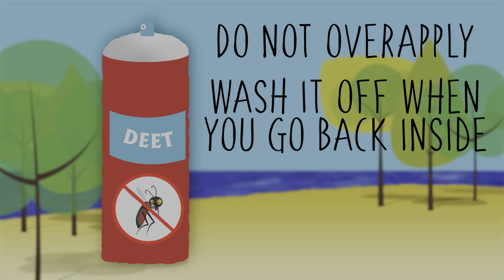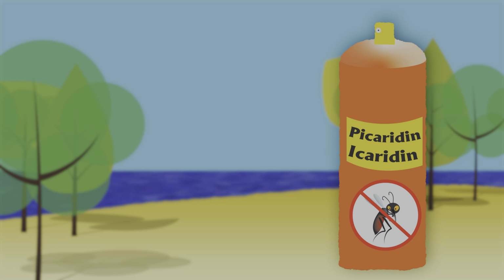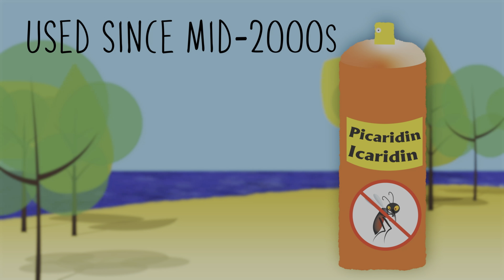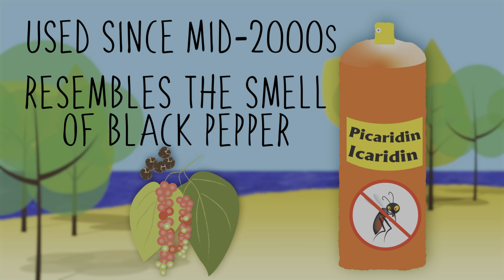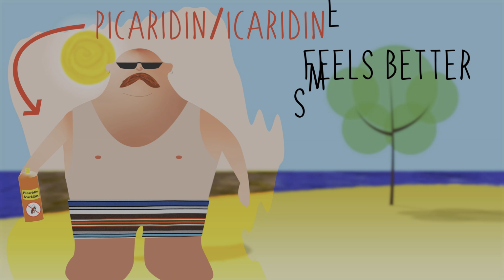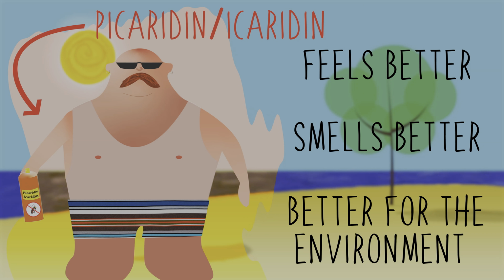Another common repellent ingredient is picaridin, also known as icaridin. It has been used in North America as an insect repellent since the mid-2000s and is formulated to resemble the smell of a plant that produces black pepper. This works much the same as Deet, but leaves a better feeling on your skin, has a more pleasant smell, and is a safer product for you and for the environment.